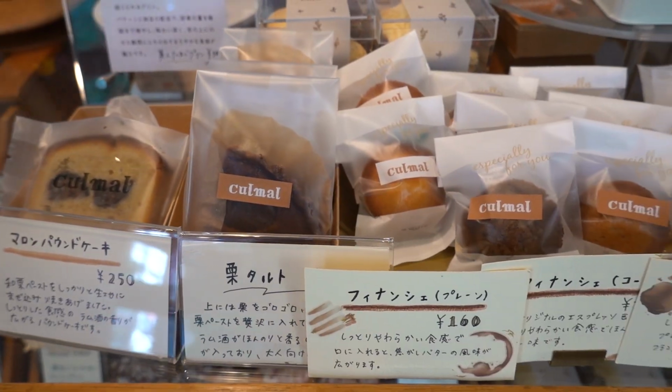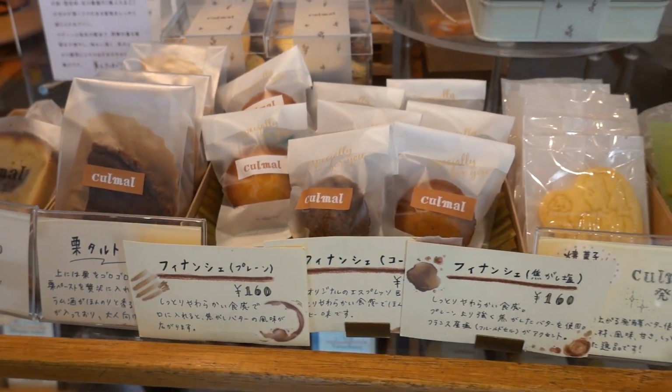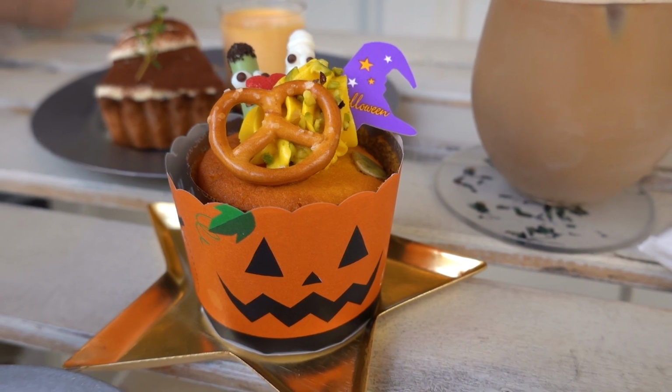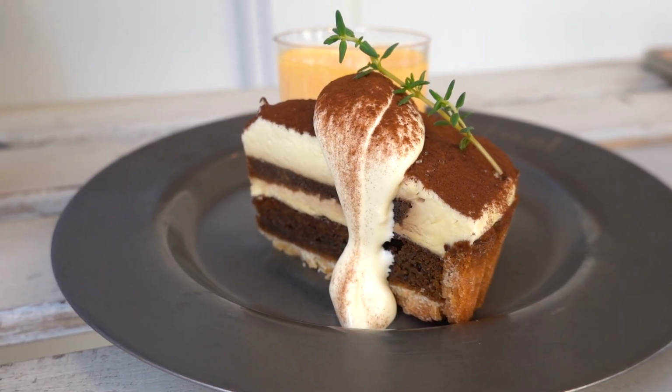So happy that we came to this muffin place because it is so cute. They do other baked goods as well, and I could not resist ordering the Halloween muffins because they were just too cute. There were 3 different ones. I got the pumpkin one. I also saw that they have pudding, and pudding is pretty popular in Japan, so I thought I'll try one. And also a tiramisu tart.